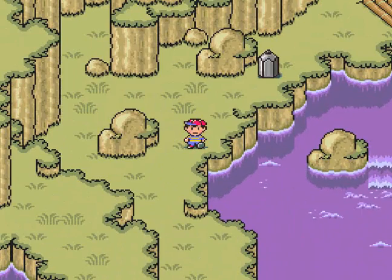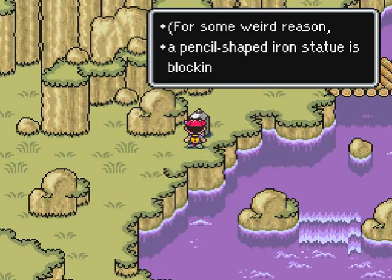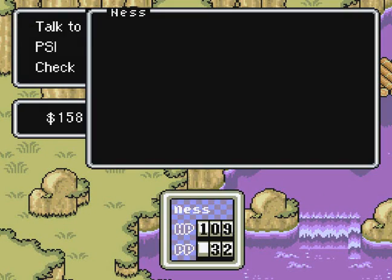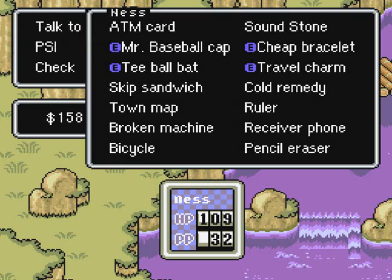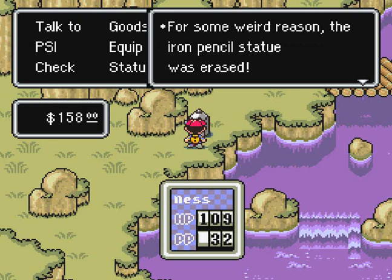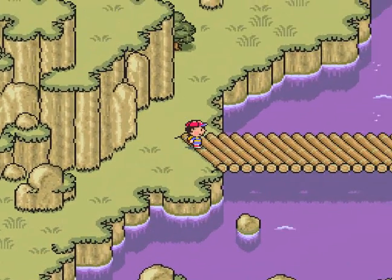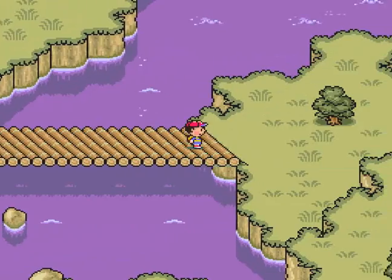Okay, so now that we have the metal pencil in our sights, it's blocking our path, so let us use our pencil eraser. Okay, let's do this. For some weird reason, the pencil statue was erased. Very nice for us. So what's by here?